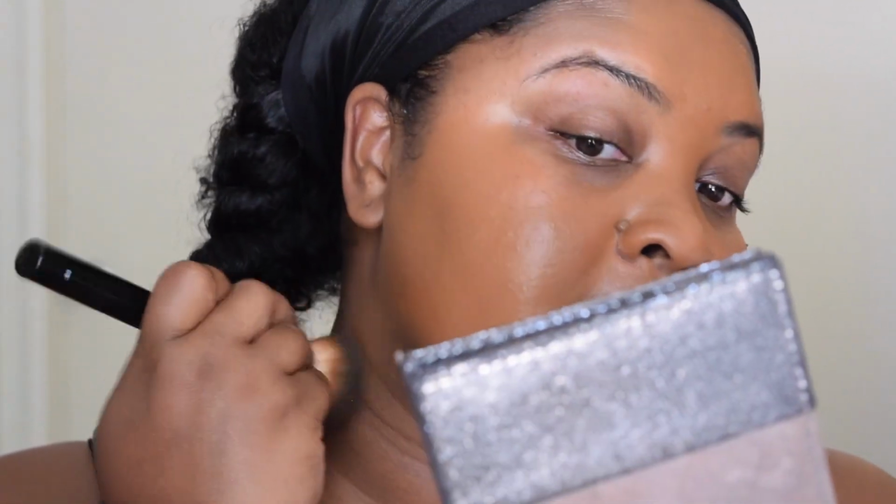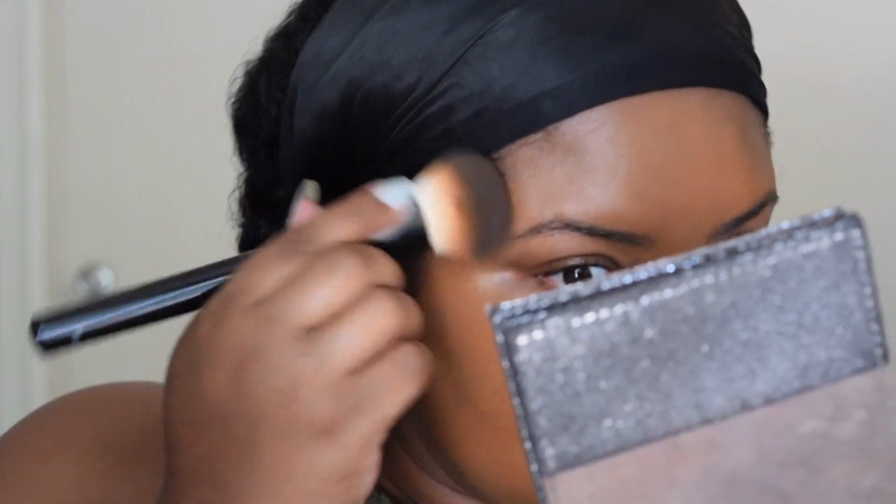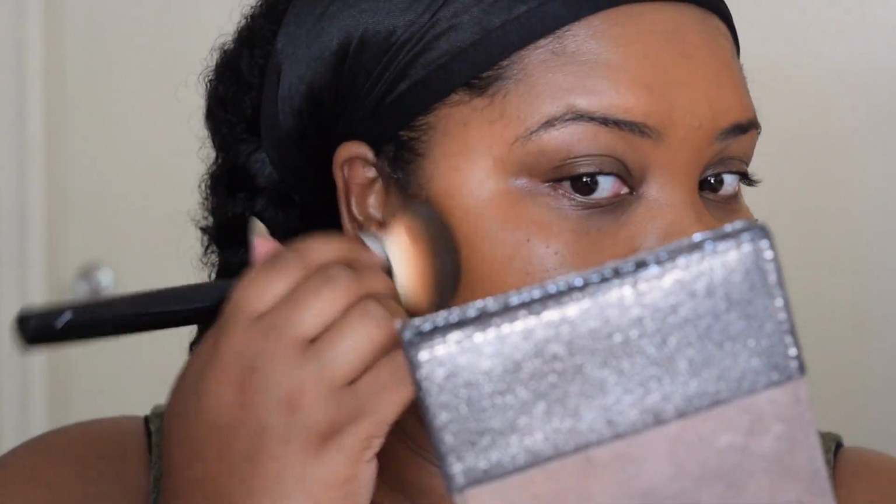And just make sure to bring it all the way down your neck, especially if it's not a good color. This is a good color, so I don't have to go too crazy on the neck. But if it's not a good color and you're trying to pass it off, you definitely want to make sure you don't forget your neck and your ears.